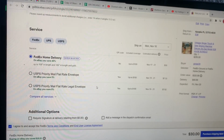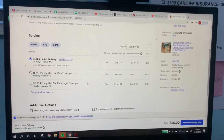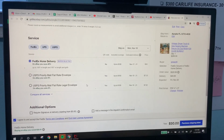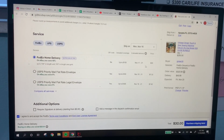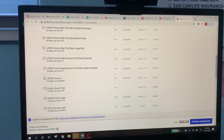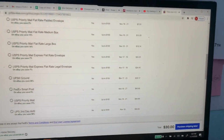All right, this may be a little hard to see because of the camera to computer, it's not clearing up, but this item is 34 pounds in the box. It's 19 by 16 by 11. And as you can see, FedEx Ground is $30. And then if we come down here, you've got UPS Ground as $28.17, which is a good price.